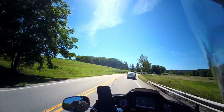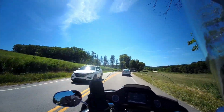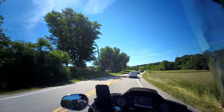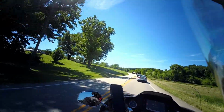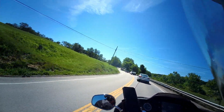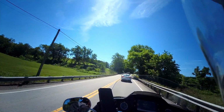My buddy Road Glide Andy has a 2019 Milwaukee 8 engine, and he's going in for his 35,000 mile service. Now, I have heard people talk bad things about the Milwaukee 8, and I've heard people talk good things about it. So this is my personal review of it, nobody else's. I'm going to try to keep all those other opinions off of this channel.